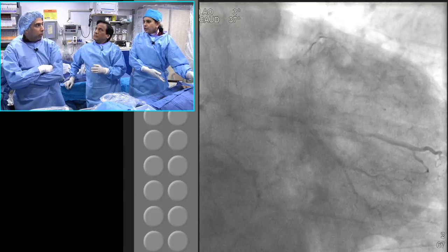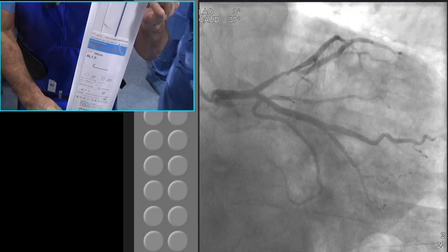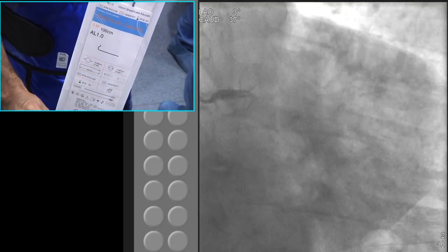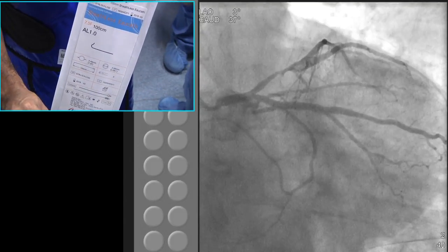The other point is this works out very well. Very well. And it also gives you the same range of guide catheter tip options that you would have using your standard soft guide.